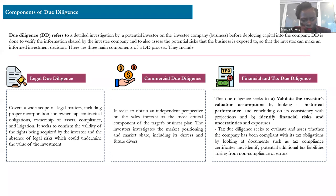Because remember, if an investor is getting into the company and you've not identified the tax liability on the company, the investor who is now a shareholder will then be forced to pay for this liability, which they hadn't planned for. So it's basically just understanding the state of the company's tax situation and if the company has been compliant enough.